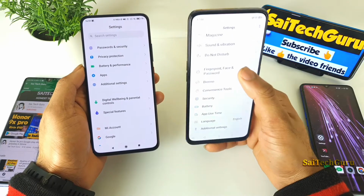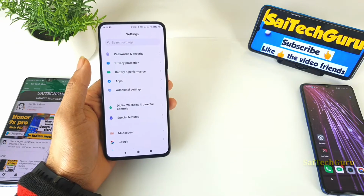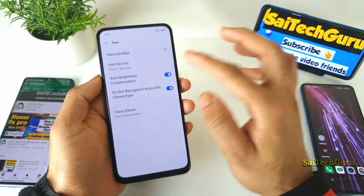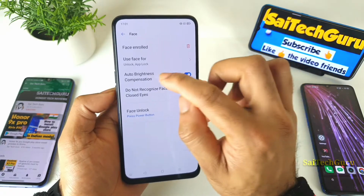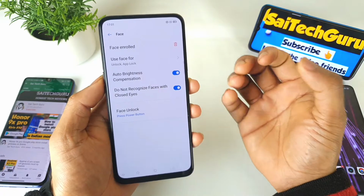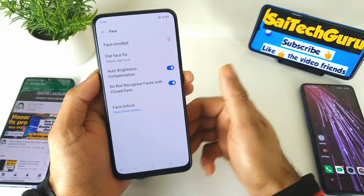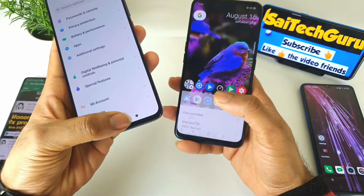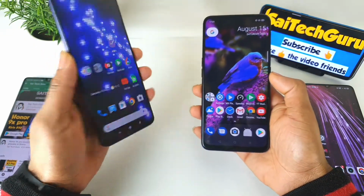In case of Face ID unlocking, this is so far the best I've ever tested. Even when I compare with other phones, this phone has plenty of new features. There's also an option for not recognizing when the eyes are closed. That's another good advantage. You can also increase the brightness under dark conditions, so you can easily unlock in the darkness, even when the screen brightness increases. You can also use Face ID for unlocking applications. Overall, this is a pretty good feature present in the Realme X smartphone, and this is the best side-by-side comparison of the mid-range segment with the high-end segment from Poco.